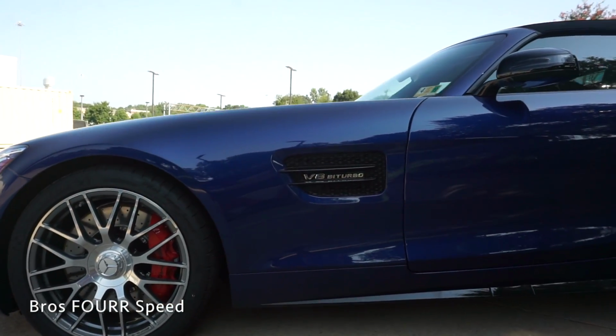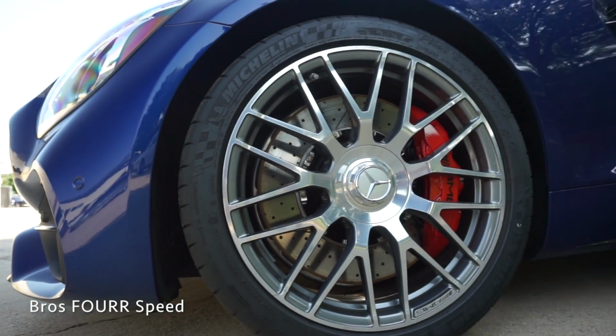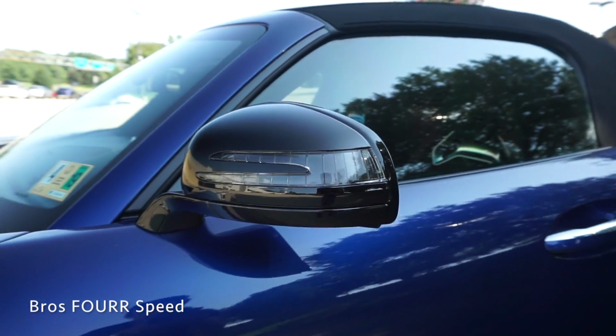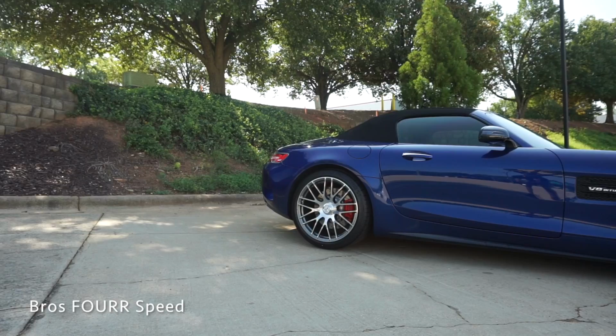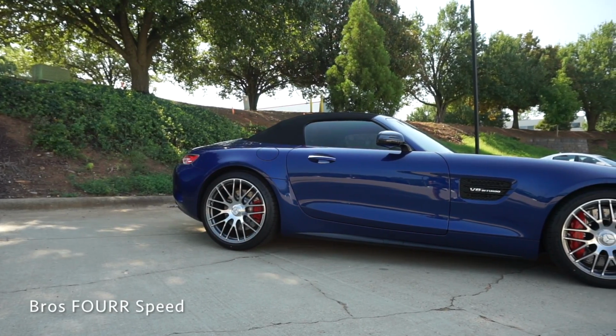We have a nice vent on the side with your bi-turbo logo. The polished wheels with the red brake calipers look great against the blue exterior paint color. And then making our way up to the side mirrors, we have the LED turn signals in them. These ones are finished off in a nice gloss black. We have a 2-tone door handle with the dark blue color as well as a nice piece of chrome trim. The door is very rounded appearing, giving the whole side profile of the car a very sleek look to it.